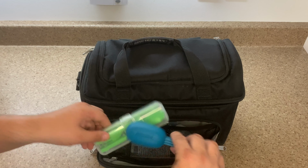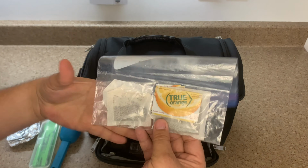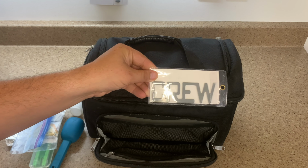In the front pocket, I always carry reusable cutlery, a piece of tin foil, some orange packets, and some tea bags. I always keep some Tylenol and my X-ray crew tag, just like I have in my suitcase.